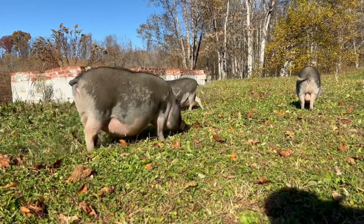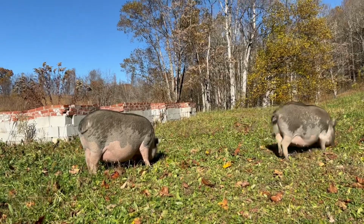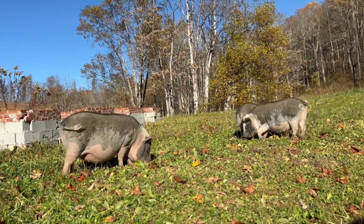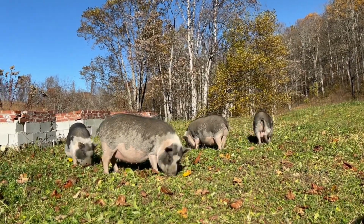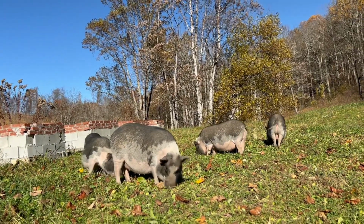But you can see they're really happy out here in their pasture space. They like to root in the grass and turn it all into dirt and mud, and on the warmer days, they go in the marshy little pond areas and they get all covered in mud. So they're just really living their best life.